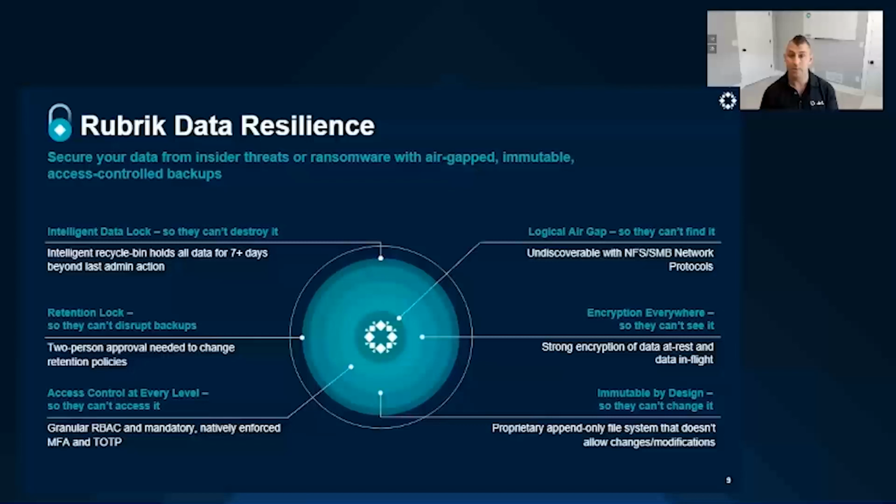This is good, especially in coordination with retention lock and two-person rules. We talk about either compromised accounts or internal bad actors. No one can do potentially disruptive actions on their own when those are enabled. If you need an approver to approve these actions, you're protected from one compromised account or bad acting admin. And then even if all else fails, there's intelligent data lock, which acts as an intelligent recycle bin to save that data even from admin actions.